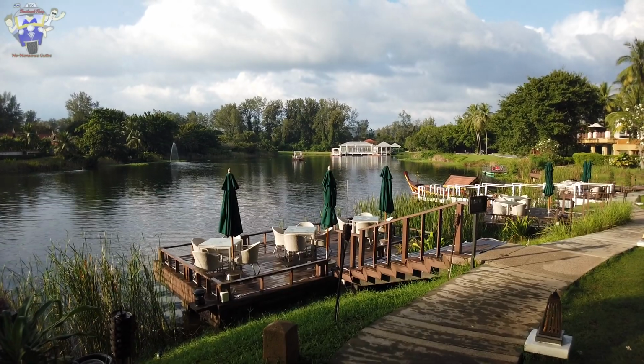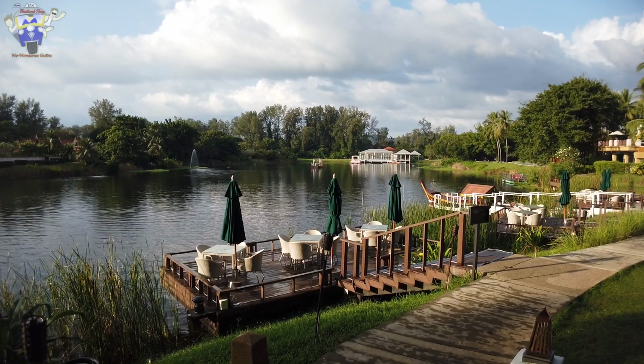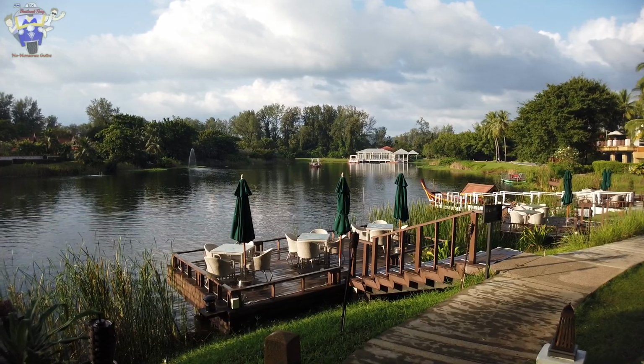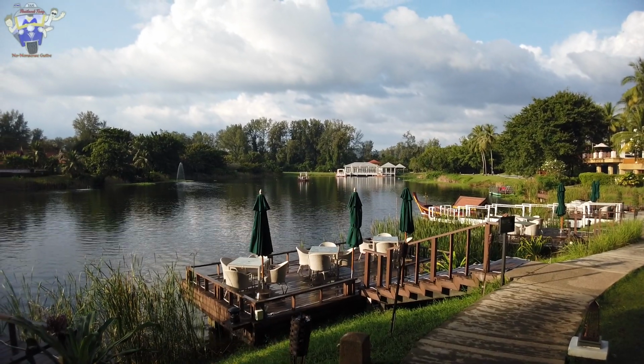I will again apologise about the pictures if they're not 100%. The weather today has been very up and down. One minute very bright sunlight, next minute it's very dark cloud, and of course that's playing issues with my little Osmo. It's struggling to focus and expose the picture right. I can see that we're struggling a little bit.